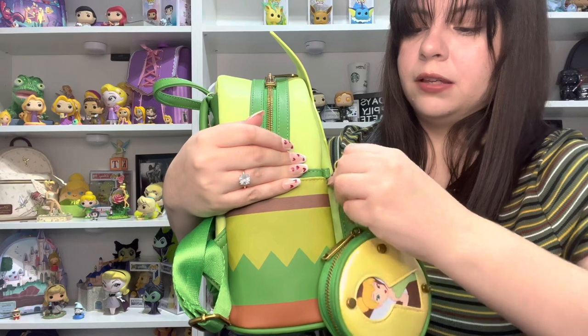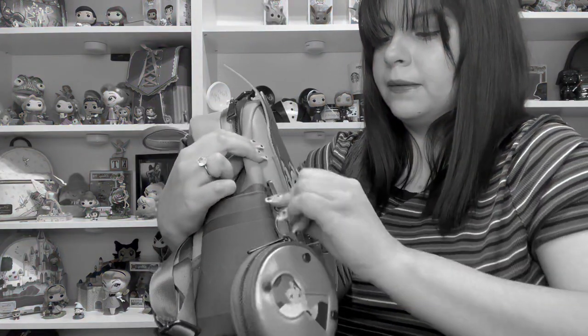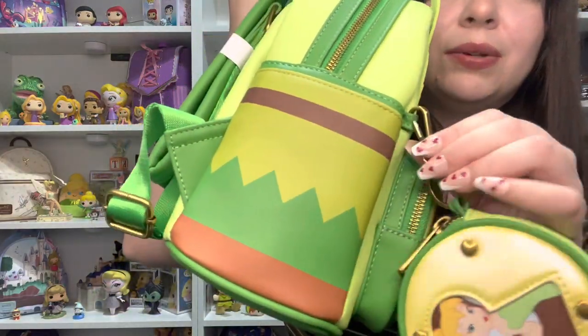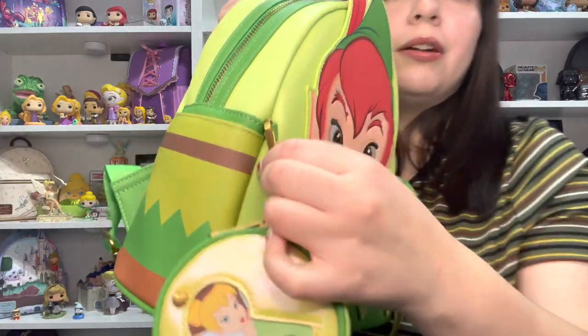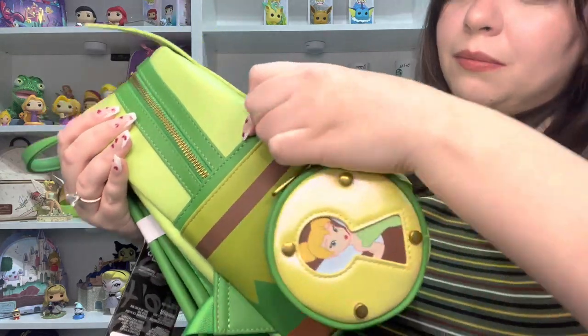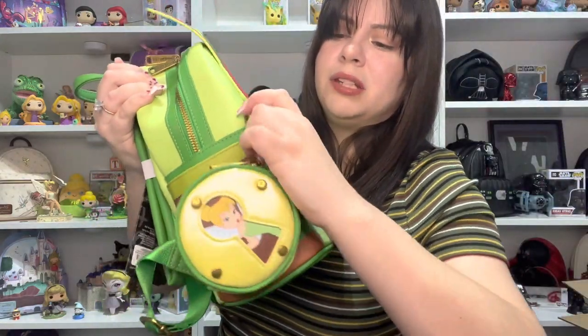Sorry, maybe it's because I have nails. So I give up. It's very hard to put back on. It was very easy to take it off of this little thing. I don't know if it's getting stuck. I don't know if it's because I'm wearing press-on nails or whatever, but it's very hard to put back in. I'm assuming they should have made the hole a little bit bigger, but I am having some trouble putting it back on. It was much easier to take it off. So that's something to think about if you're going to purchase this bag.